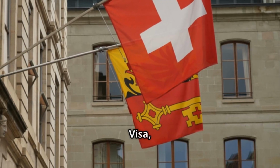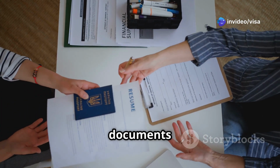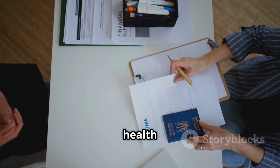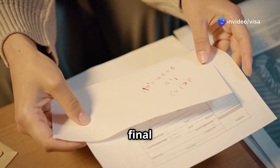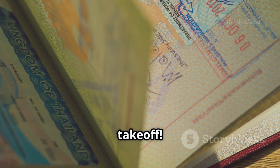To get your national visa, you'll need to apply at the Swiss embassy or consulate in your home country. They'll want to see all those documents your employer submitted, plus some additional paperwork like proof of financial means, health insurance, and maybe even a clean criminal record. It's like a final check to make sure you're good to go. Once you have that visa stamped in your passport, you're officially cleared for takeoff.